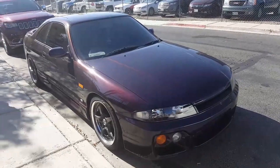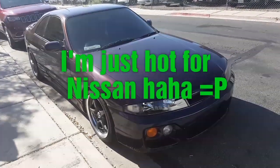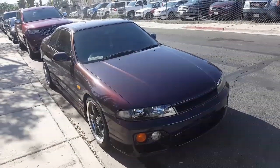You aren't gonna believe what I just saw. Check this out. It's a Nissan R33 Skyline from Japan. And guys, because we have the 25-year law, we are not allowed to import cars that are under 25 years old.